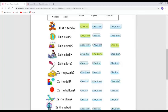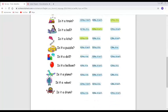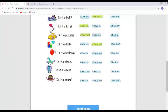Next. Is it a kite? Yes, it is. Next. Is it a puzzle? No, it isn't. Next. Is it a doll? No, it isn't. Next. Is it a balloon? Yes, it is.